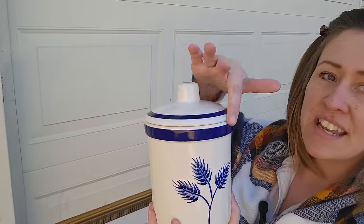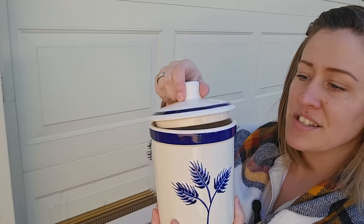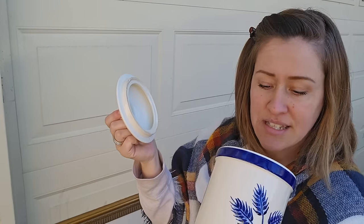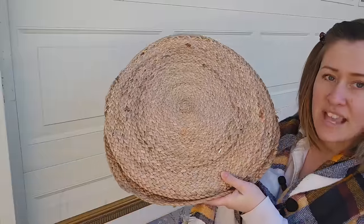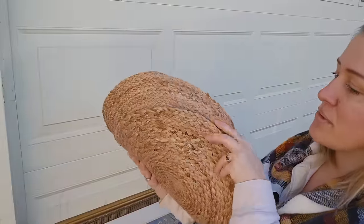Blue and white is always a favorite of mine. I thought this was really cute with the wheat on there, and I thought these stripes were adorably vintage. It's pretty clean inside. It has some crazing, which I think makes it even cuter. And this was $2.99.